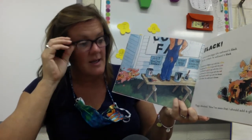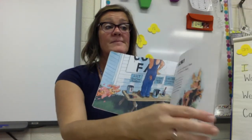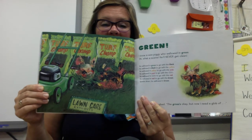Piggy shouted, now I've seen that I should add a glimpse of green. And look, woo, grass.